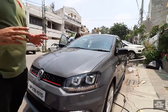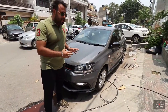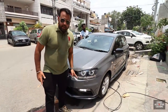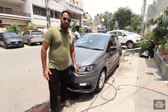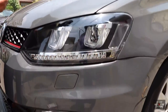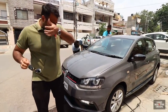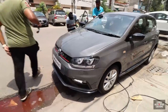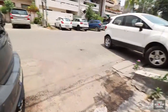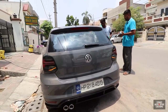So we've installed LEDs in the headlamps plus fog lamps. Check out the matrix indicators, right? Tail light bhi dikha dete hain matrix indicators ke sath. Iski visibility bahut badi hai yaar. Raat ki visibility bahut badi hai, right? Banna ho gaya gaadi.